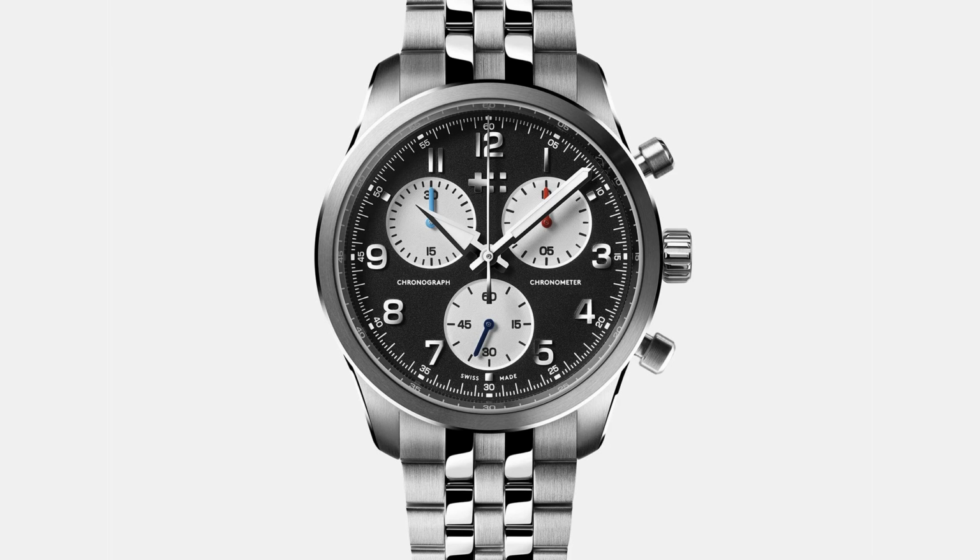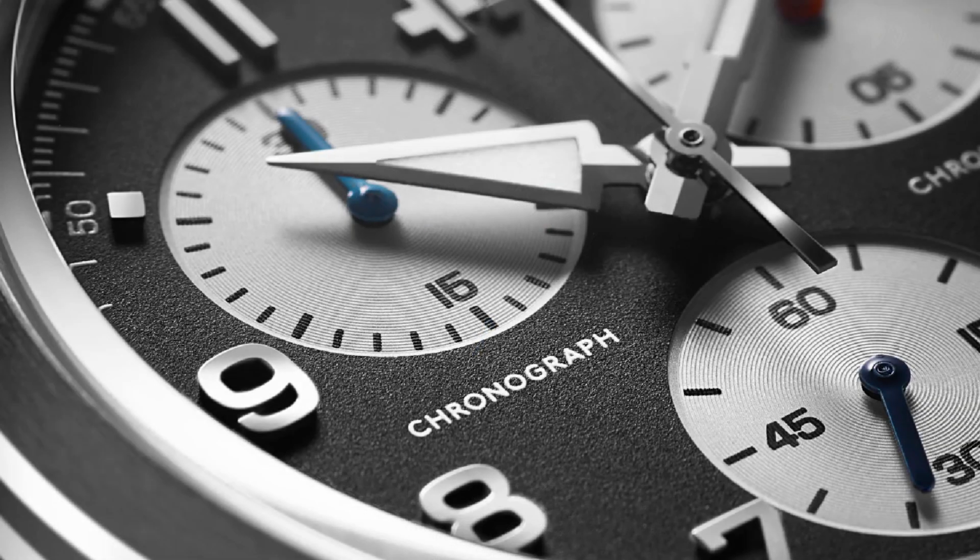Christopher Ward have unbelievable finishing on their watches. Their attention to detail is second to none at this price point, and the reason I've gone for a new model rather than one of their older offerings second hand is the trademark light catcher case and that consort bracelet.